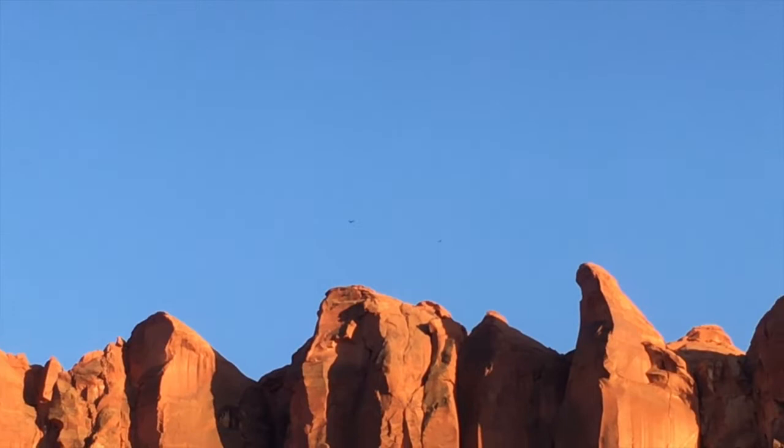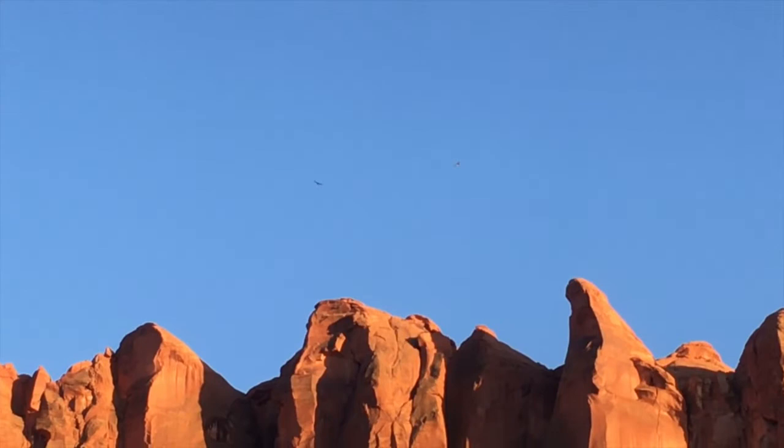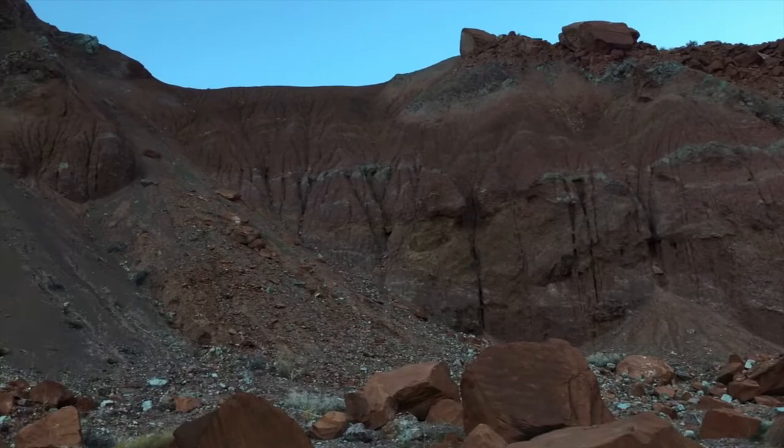Here on Earth Day in Middle Muley Canyon, really enjoying these birds swooping over the tops of the canyon walls here in the fading light. Quite a peaceful spot here where I'm camped. Pretty close to yet another purple hill.